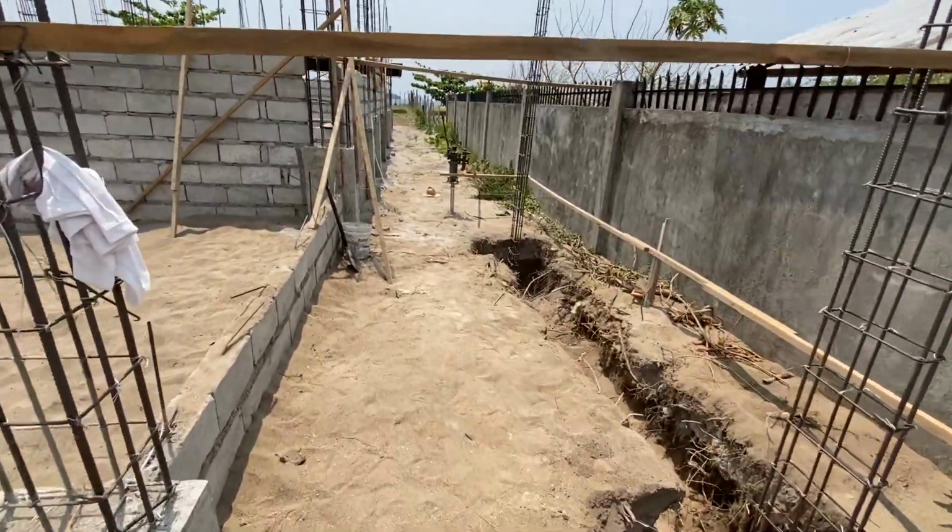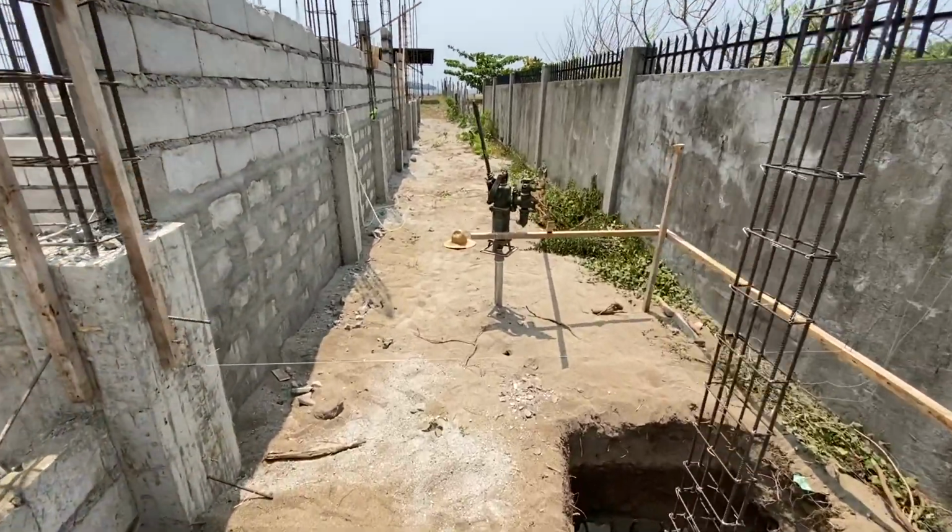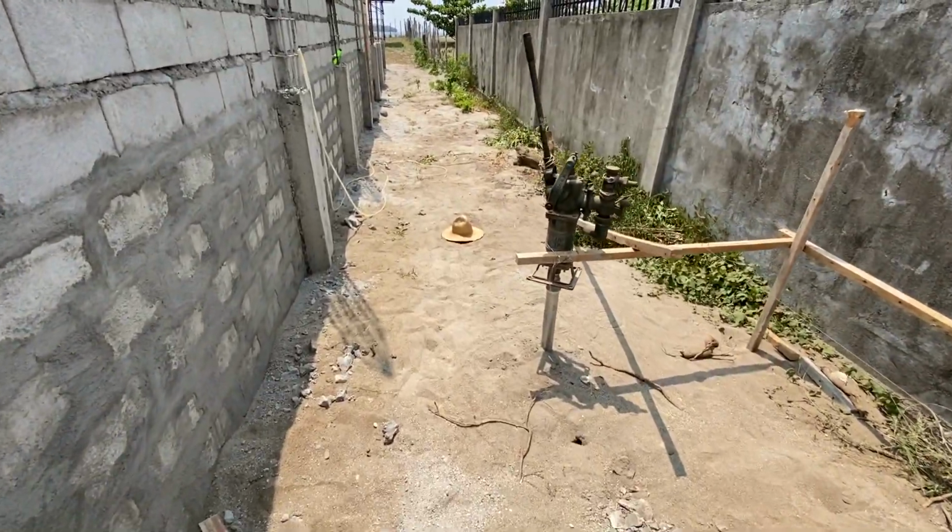Now someone has lost their hat. Here we go. This is someone's hat.